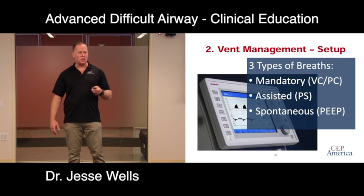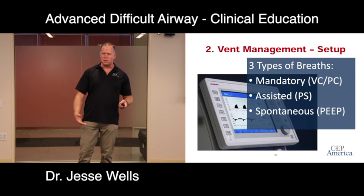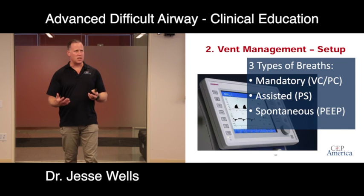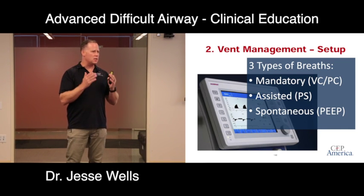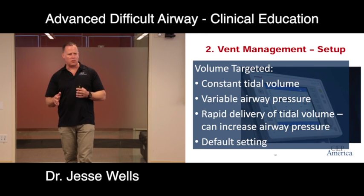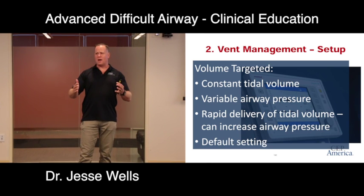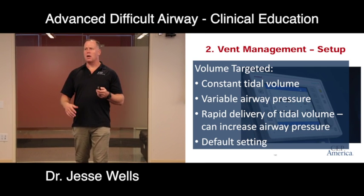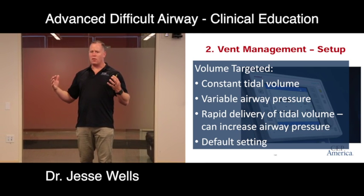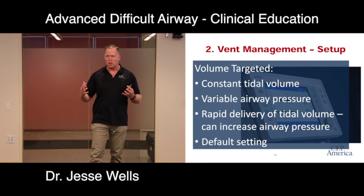So the most common is volume targeted. So your default setting for all your RTs, they're going to set up volume targeted vent settings, and that gives a constant tidal volume, 450, 500. Every breath is 450 or 500 cc's. What it doesn't control is the airway pressure. So your airway pressure is variable depending on the resistance of the lungs.